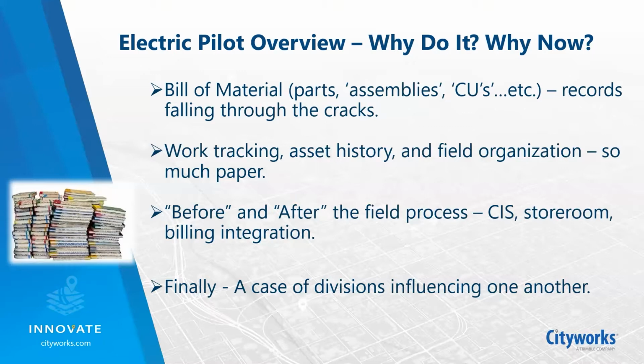Of course, we had our bills of material in one system, along with our CUs, assemblies, and our records of assets. So those all went into one system. Accounting has their systems, then there's GIS, all these things not really talking together, with processes that were different. So we wanted to be able to bring our work back in a more cohesive fashion to the office. And part of that is obviously going to be our Cityworks system.